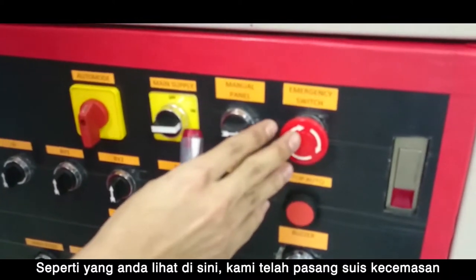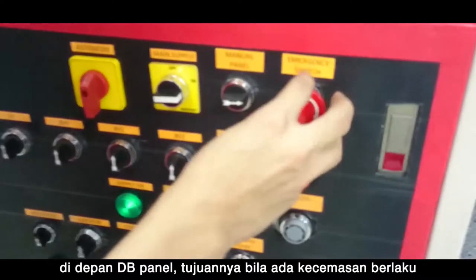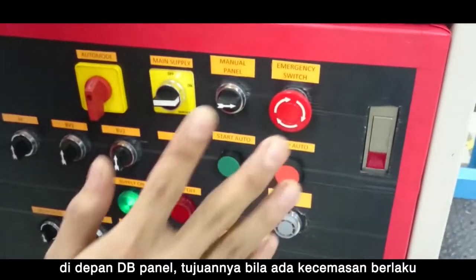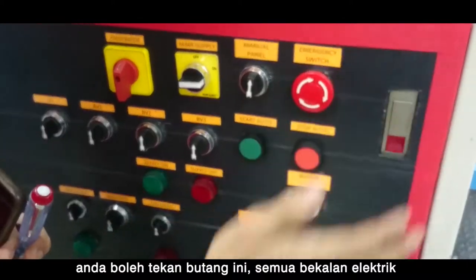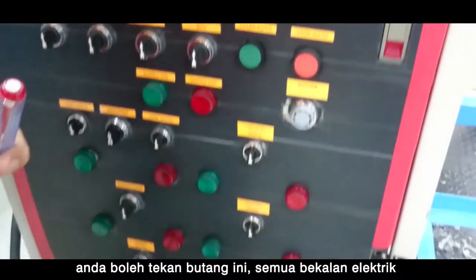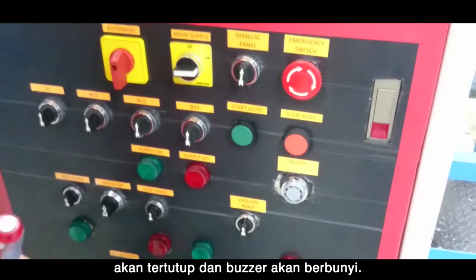As you can see here, we have included this emergency switch button in front of this TV panel. The purpose is, when an emergency happens, you can press here. All supply will turn off and the buzzer will trigger.